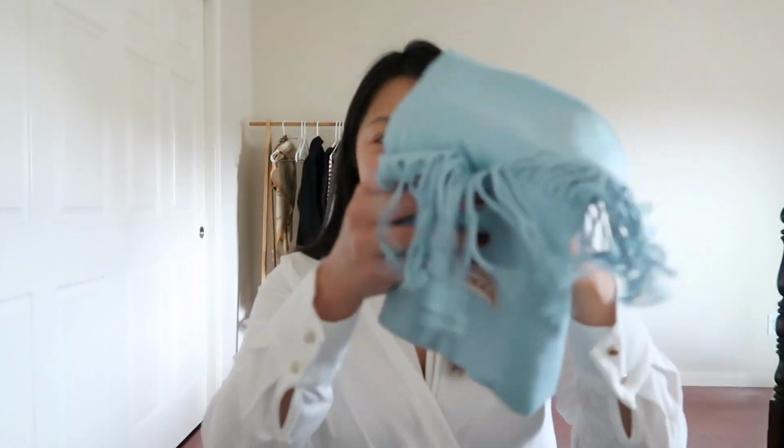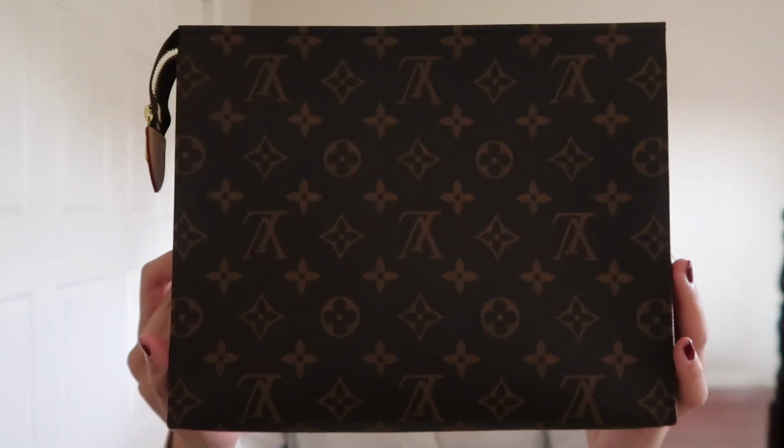And the last thing that I thought was pretty cool, if you ever need it, is that you actually have space to put a scarf or something. I live in Houston and it can be 70 during the day and drop down to 40 at night. So I think it's nice to have a little backup for bipolar Houston weather, or just bipolar weather in general. But anyways, this is how it looks.